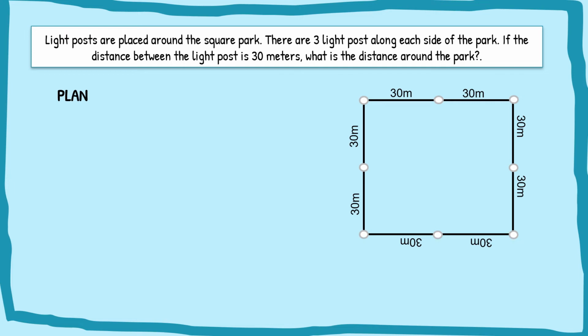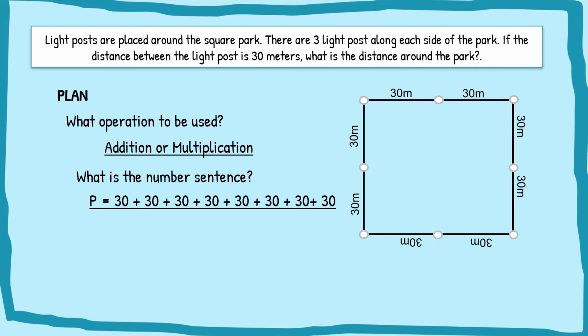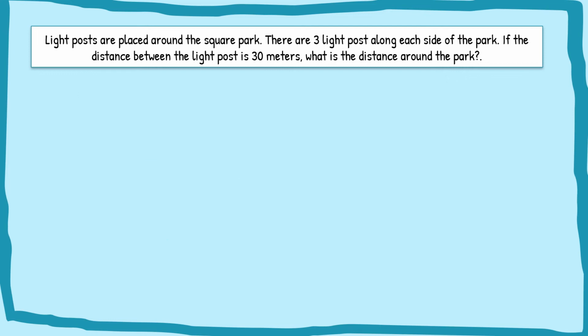Since we are going to find the perimeter of this figure, we can easily know what operation to be used. Excellent! That is addition or multiplication. What is the number sentence? Very good! By adding the distance between the light posts, that is 30 plus 30 plus 30 plus 30 plus 30 plus 30 plus 30 plus 30, or by multiplying 30 by 8. Now, let's proceed to the third step, to solve.